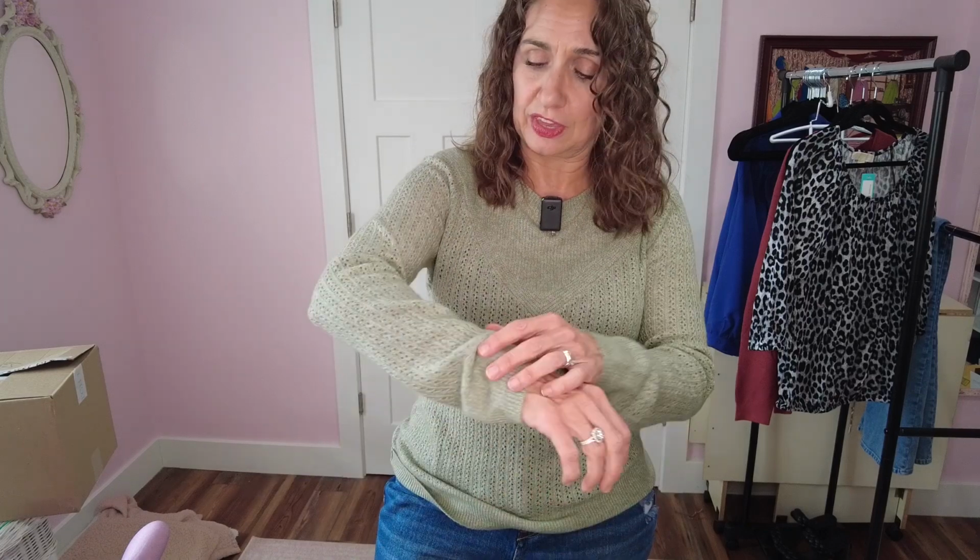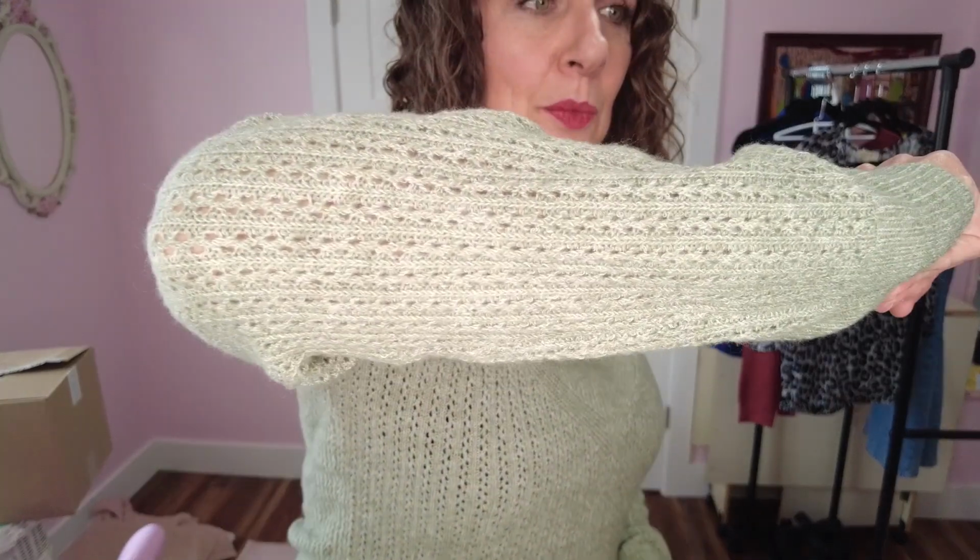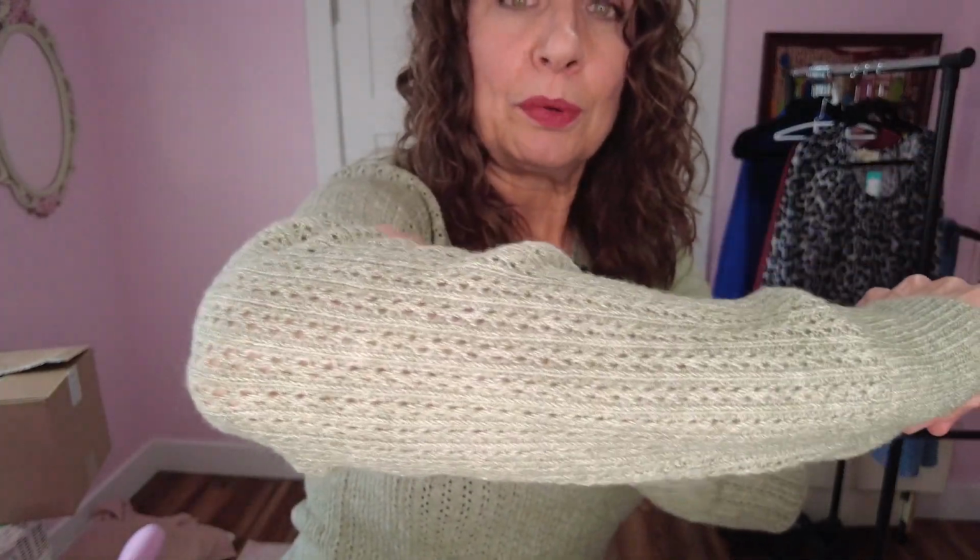And now let's move on to this pretty little sweater. This is not a shade of green I have at all. I pulled it out and I love the look of the sweater. This is really soft. It's very thin. I can't remember what that knit is called, but it's kind of an open weave knit a little bit.